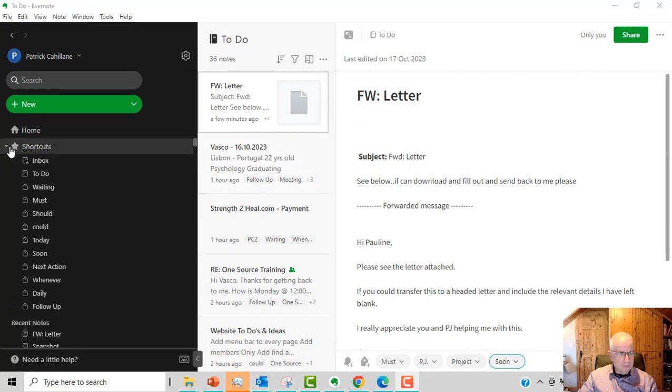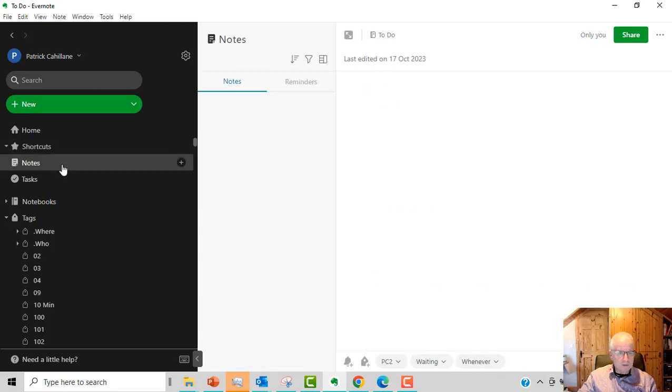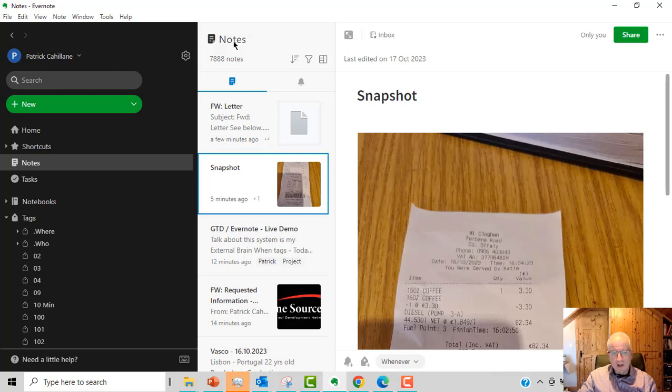So the first thing, let me just maybe minimize some of those. I'll show you the notes that I currently have. Because I'm recording, it's a little bit slow, I think. But regardless, if you see here, these are all my notes. Now I just did a big clear out. I cleared out an unbelievable amount, like 12,000 notes recently. But I'm left with 7,888 current notes. So, as you know, that's an awful lot to be sifting through. That's where the whole concept of organizing and processing and adding tags and things like that are going to be really, really valuable to you.